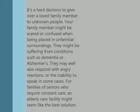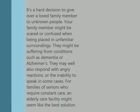Patterns of elderly abuse and neglect. It's a hard decision to give over a loved family member to unknown people. The family member might be scared or confused when being placed in unfamiliar surroundings. They might be suffering from conditions such as dementia or Alzheimer's. They may well also respond with angry reactions or the inability to speak in some cases. For families of seniors who require constant care, an elderly care facility might seem the best solution.